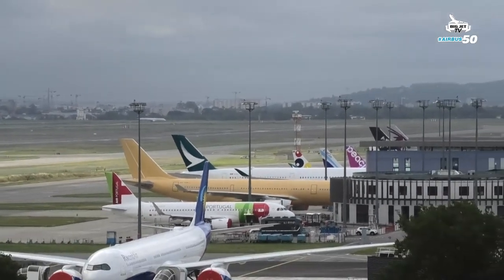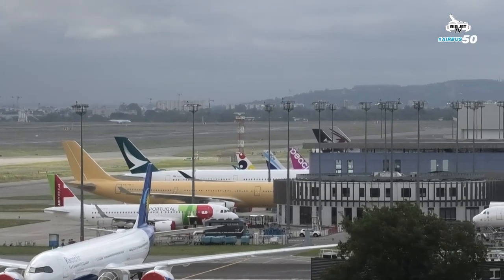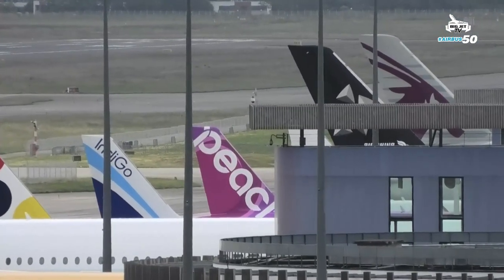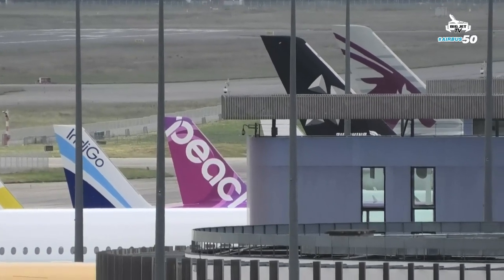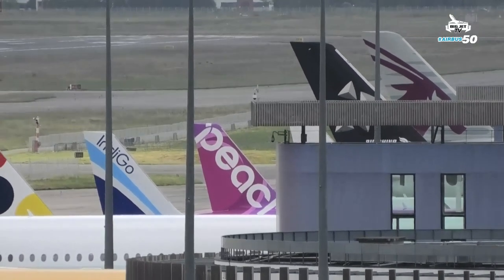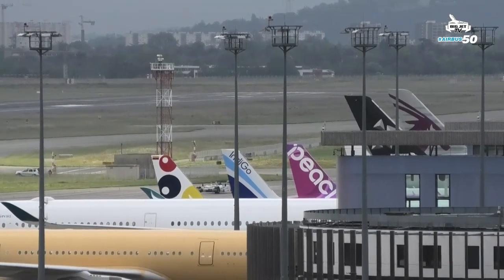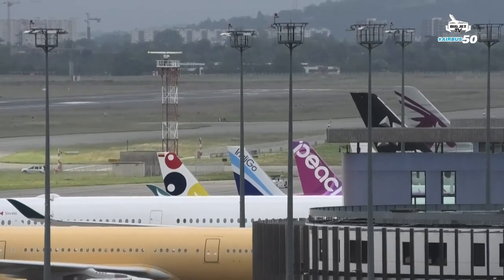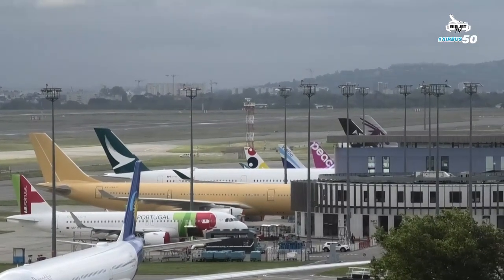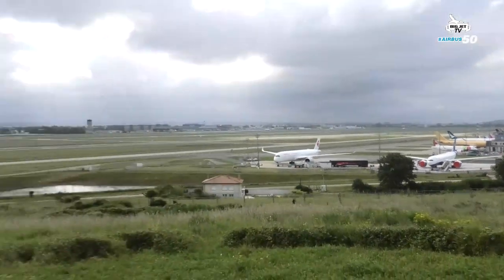Always a different variation of carriers. And as I was mentioning earlier on, that tail there of that Peach 320 is actually a non-neo aircraft, which is good to see. They're still manufacturing and honouring orders with the older variant, but obviously preferring to move on to the newer one. That's what they're pushing at the moment.